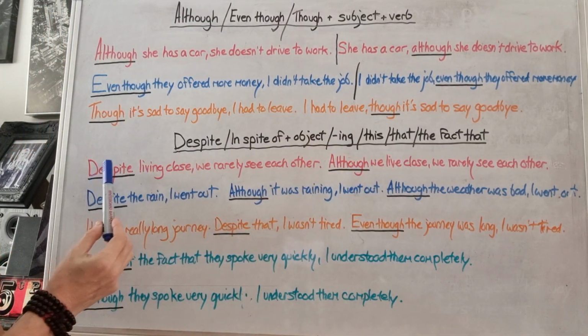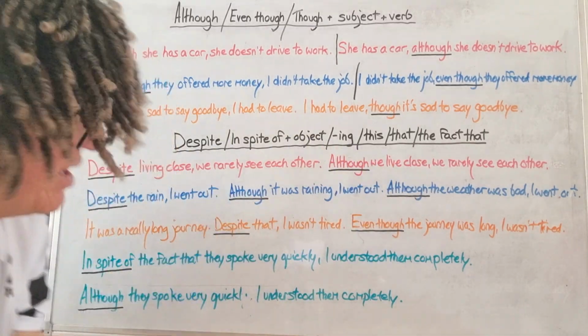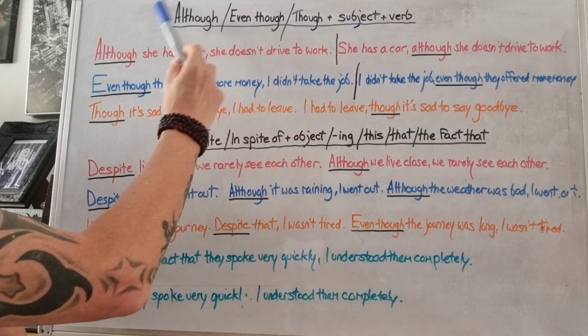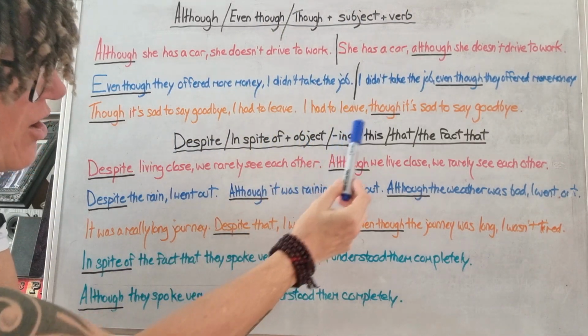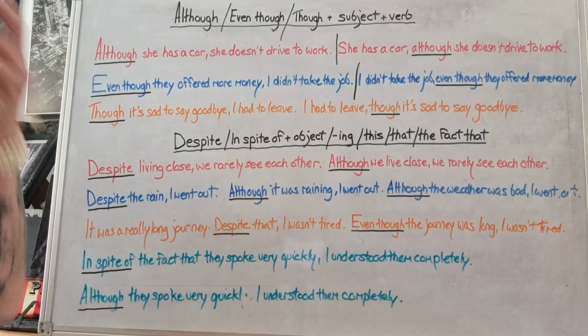You cannot say "despite we live close." That is grammatically terrible. You cannot use despite plus subject plus verb. These words are followed by subject and verb. These words are followed by an object, or -ing, or this, that pronouns, or the fact that.